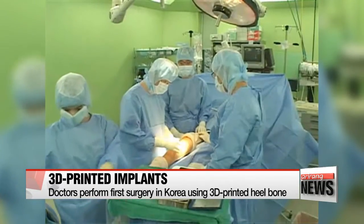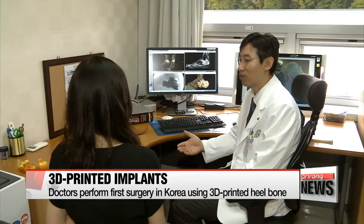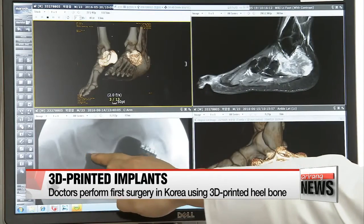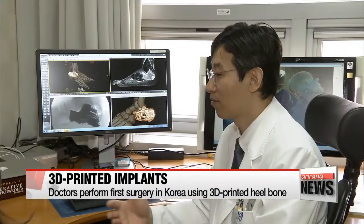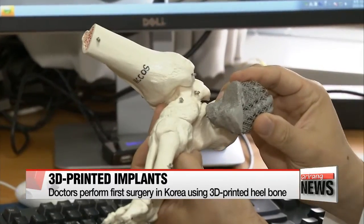Using conventional surgery methods, this young man would have had to wait for an unspecified amount of time to find suitable bone tissue or even have his foot amputated. But armed with a 3D printer, the medical team was able to make a heel bone for him in just 2 weeks.